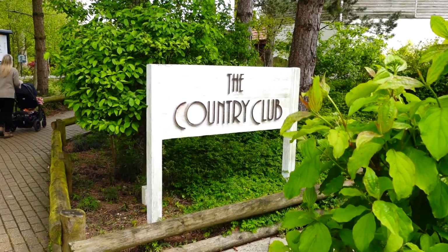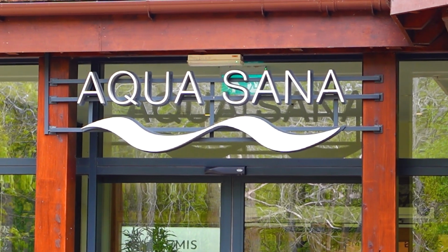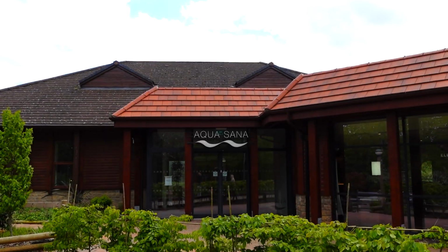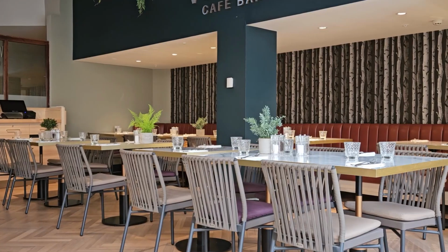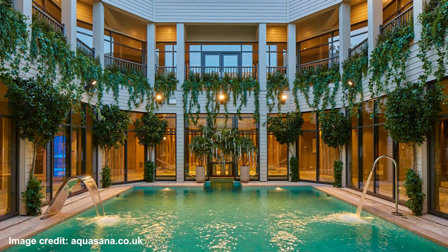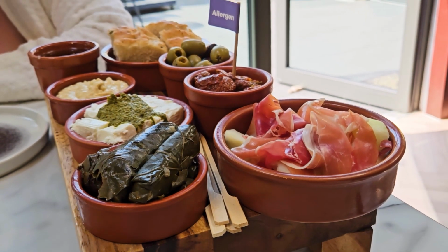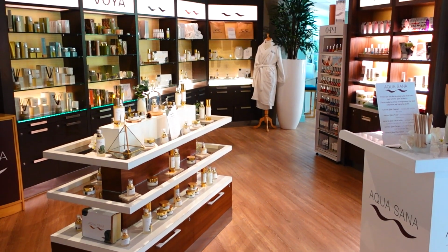So the country club area has essentially the Forester's Inn restaurant and then Aqua. Aqua is the pretty high-end spa, so it is additional cost. You can pay for half days, whole days, and also treatments, lots of different treatments they offer. It is really nice. Izzy's been a few times before. I've been a couple of times at Woburn. Excellent, really, really good spas. A bit pricey though.